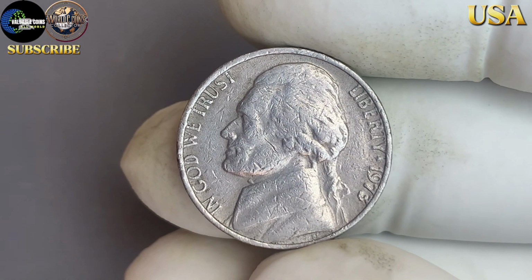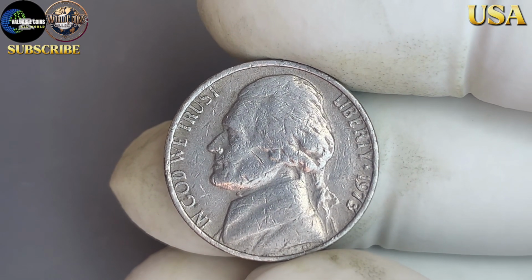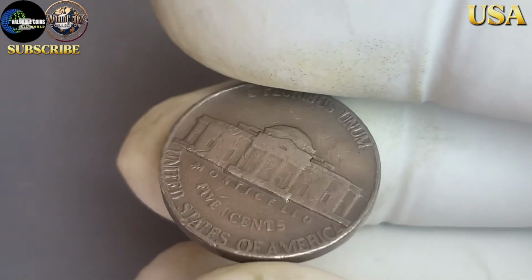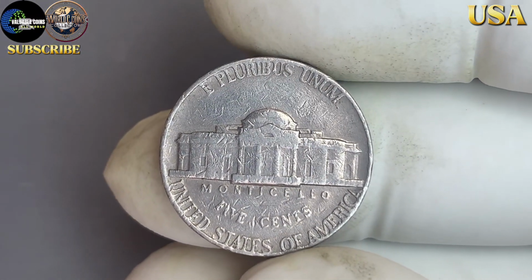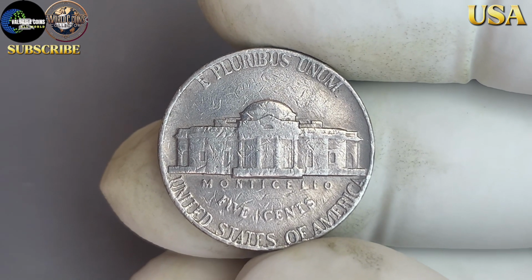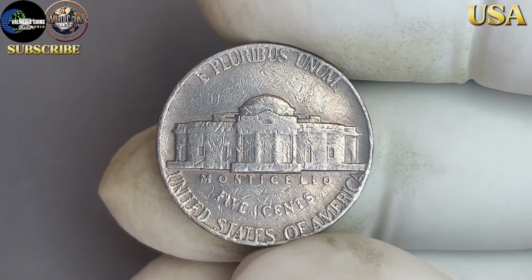Over the years, interest in Jefferson nickels has grown, particularly among collectors who specialize in modern-era coinage. While older silver coins often steal the spotlight, the demand for high-grade copper-nickel coins is steadily increasing. As more collectors seek out pristine examples, the value of well-preserved 1973 Jefferson nickels continues to rise.